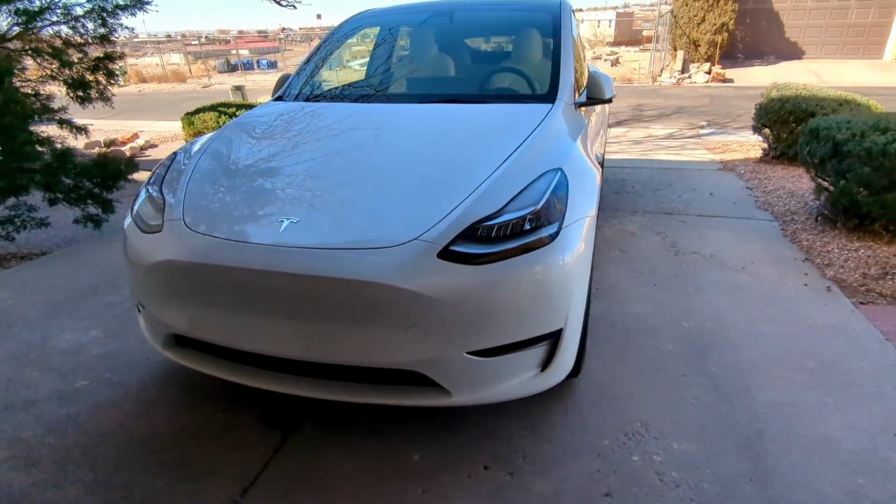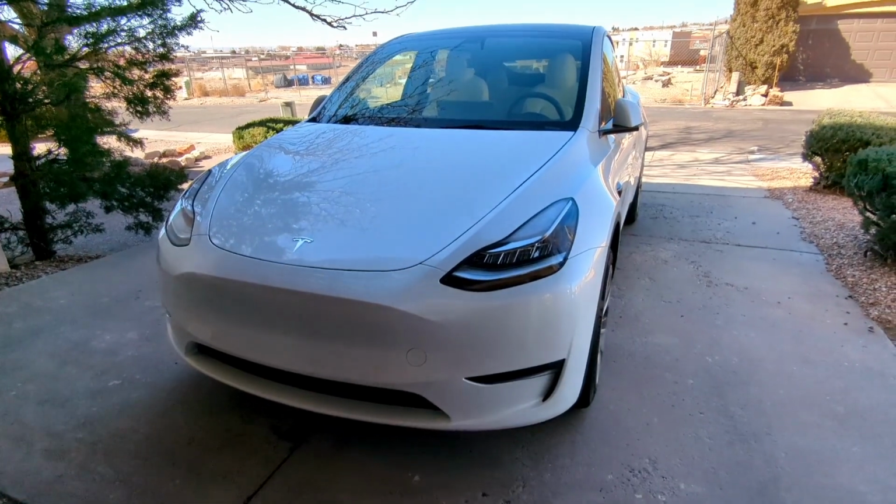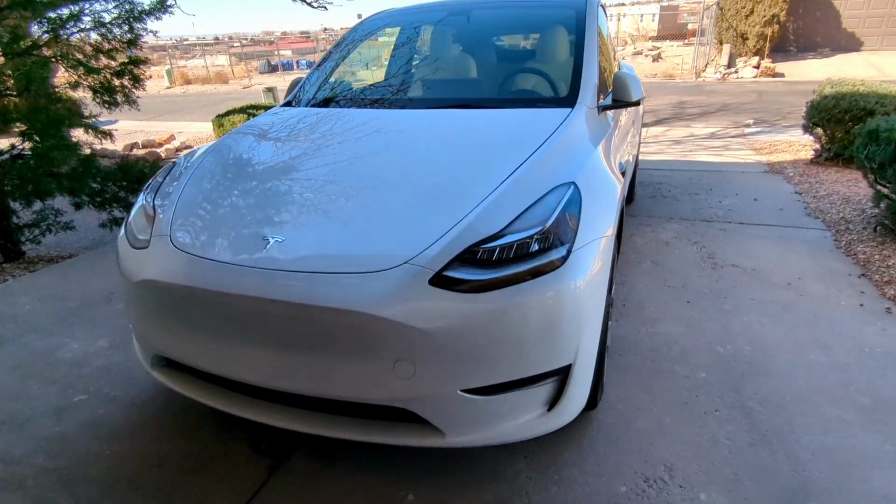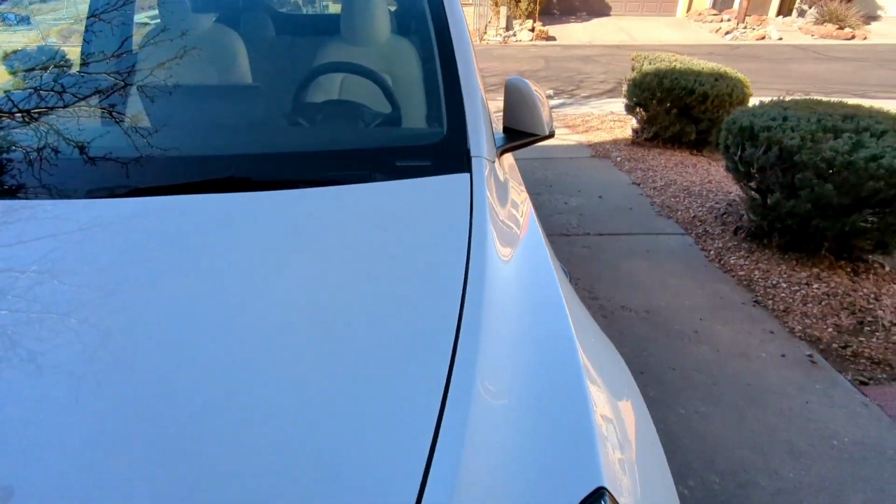Hi guys, so I just ordered my Tesla Model Y in November 2021, and 4 months later I received my Model Y in March 2022. I just want to show you guys the build quality of this car. Overall, the build quality of this car has been great. By the time I picked up, I didn't find any issues at all. So I just want to show you guys.